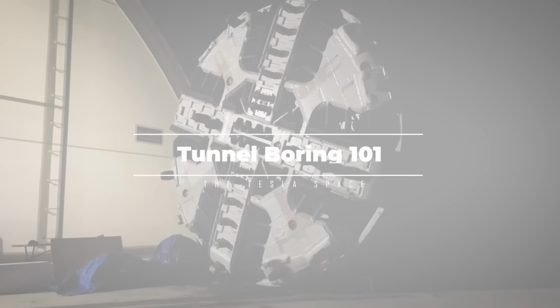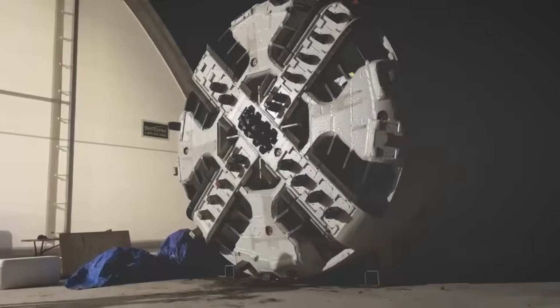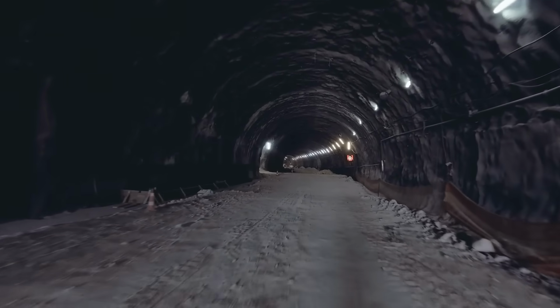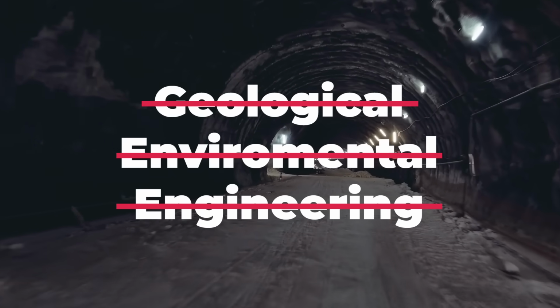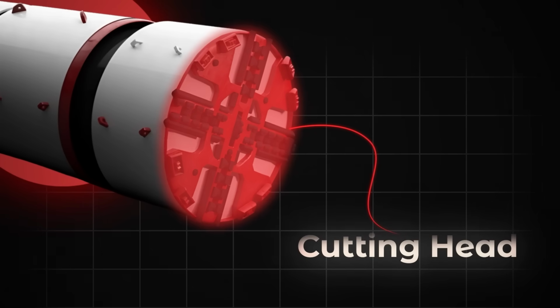This is one of those things that is simple on the outside and incredibly complex on the inside. So we're just going to look at tunnel boring from the exterior and ignore all of the advanced geological, environmental, and engineering considerations that need to be made. We all know this part of the boring machine, the cutting head. Most of the hard work actually goes on behind the giant earth grinder. Starting at the front, the cutting head loosens the earth and pulls it into the boring machine.